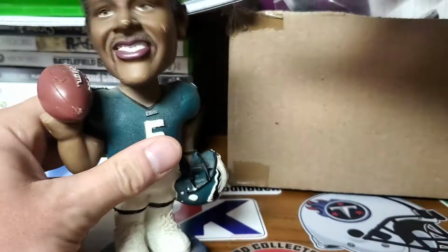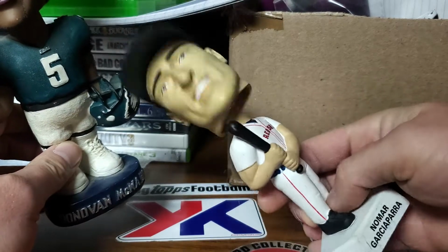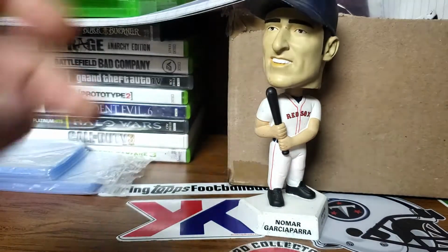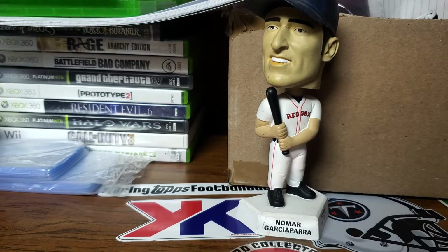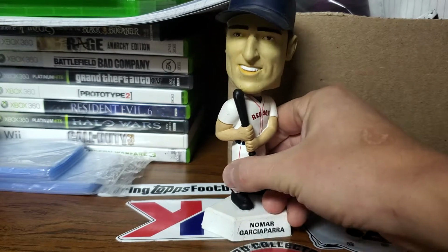Got these bobbleheads for a dollar. I don't care about the McNabb, but I bought it for the Nomar. Yeah. Keep Nomar over there. The other one's worthless, but I paid a dollar for it. So pretty cool. Pretty cool.